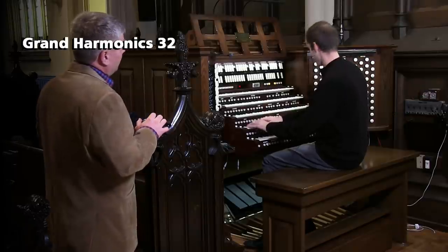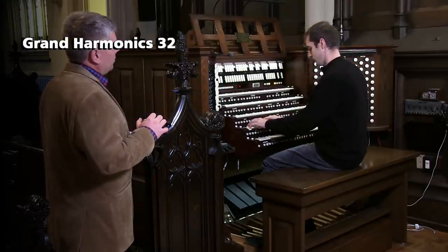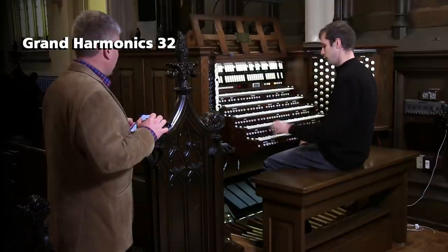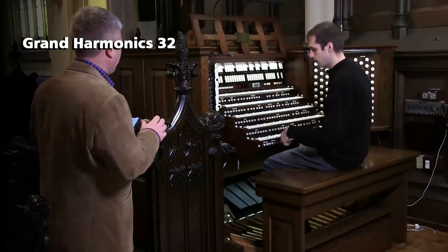And to demonstrate on the great, it is the same idea. And that basically supports through the overtone series the 32.